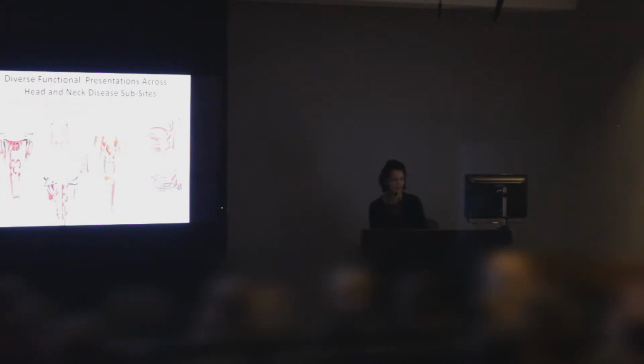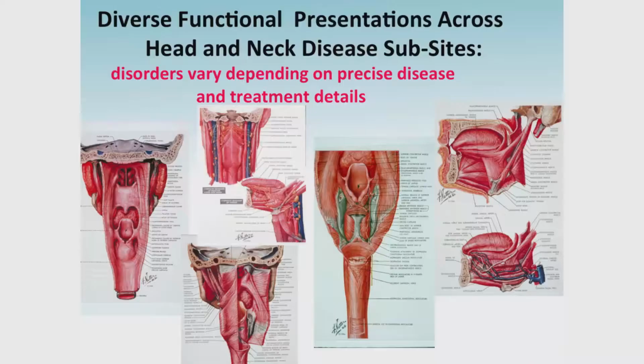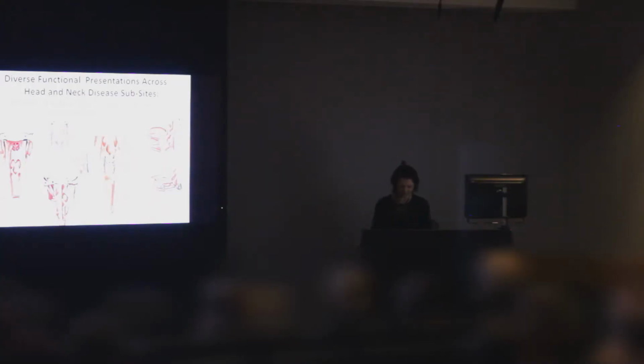At the same time, these are small structures, so very slight differences in the location of a tumor can make for very different functional challenges and different treatment packages. So I would imagine that in this room, for all the people who are here, there's a lot of variety in the challenges that people face. The functional challenges are not the same for everybody.